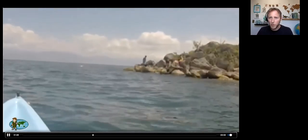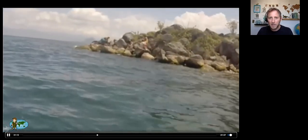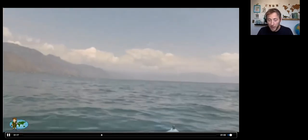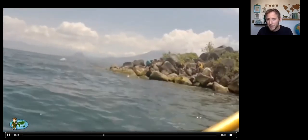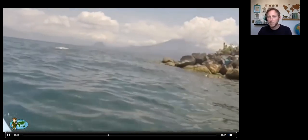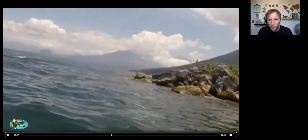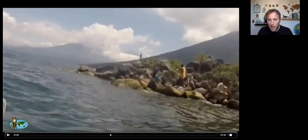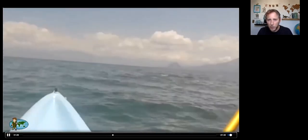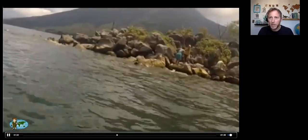Now, as far as the local culture, Lake Atitlan is one of the most populated areas of Guatemala or Central America with Mayans. So Mayans are the indigenous people that lived in this part of the world. And we can see a couple of young Mayans over on the rocks there. And they still come and wash their clothes in the lake. And we're going to paddle around the point here.